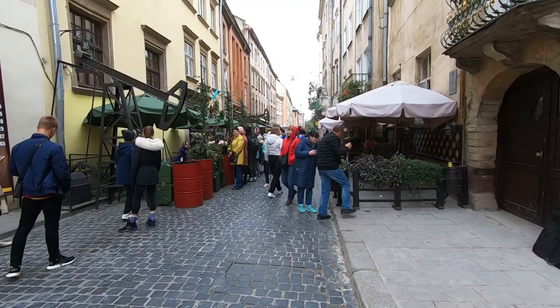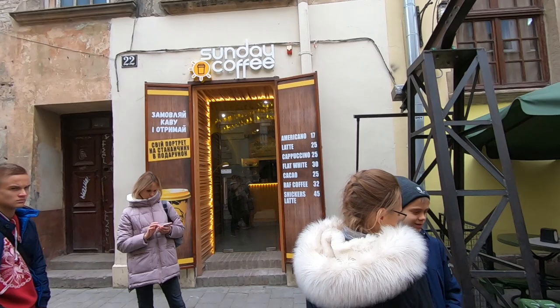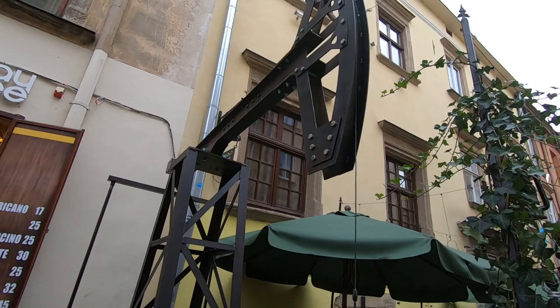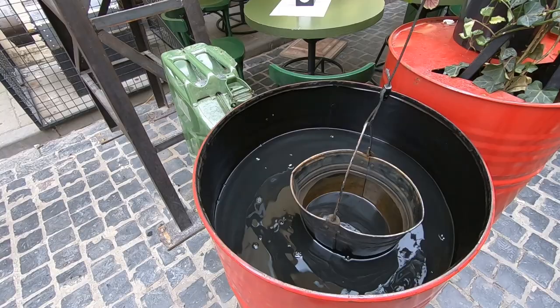Okay, what's going on here? I have no idea. Just a random water pump. I wouldn't drink that. Oh, it's oil actually. Oil pump, okay.